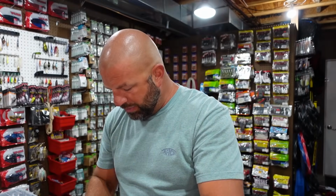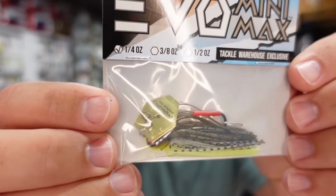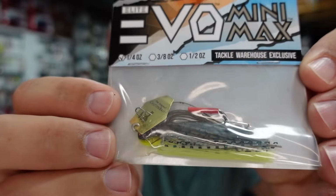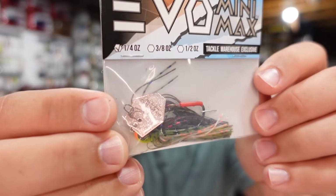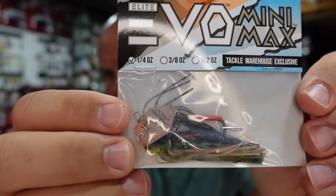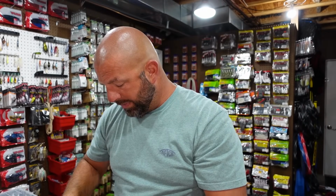Okay, then we got some bluegill patterns here. Hot snakes, love that one there. Gold blade, green pumpkin, chartreuse. Then this one's probably called bluegill. Yeah, bluegill. And then green pumpkin. Yeah, green pumpkin there.